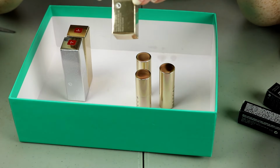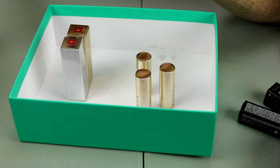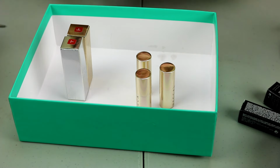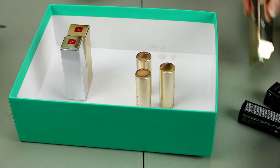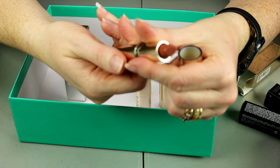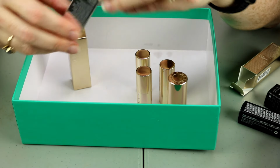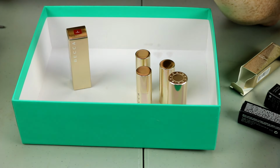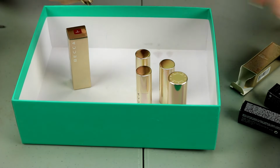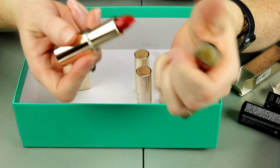And then this one is in Cupid's Kiss. This is from the Chloe and Malia collection. Actually, all 3 of these ones are. Cupid's Kiss. That is that shade. I've actually used this one too. Okay. And then this one is in Brave. And this is a red. I have not even swatched that one yet.